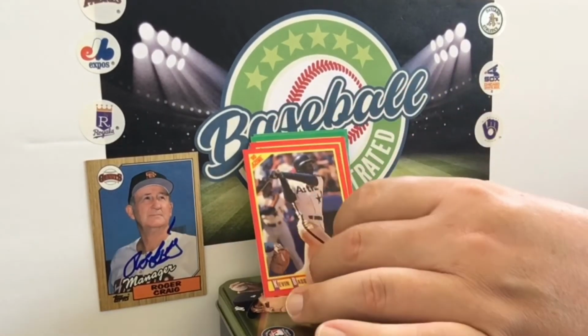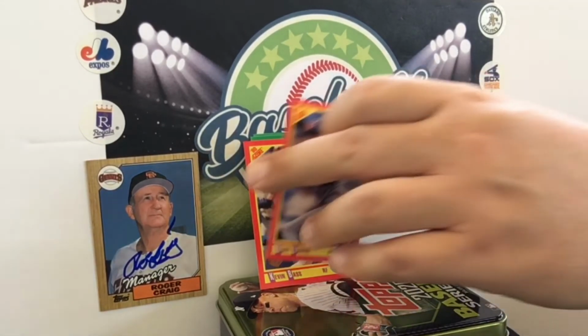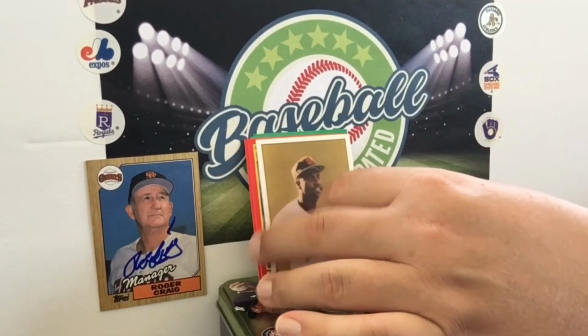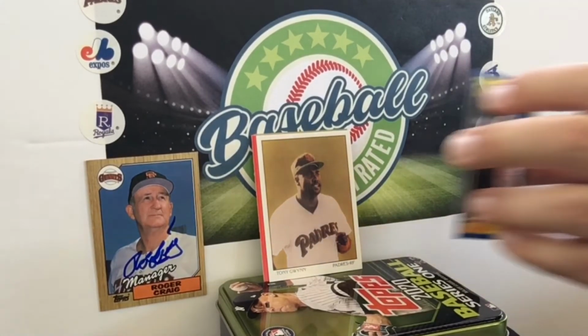Kevin Bass. Oh, largemouth. Hey-o. Hey. Gene Larkin likes that. Look at the smile on his face there. There's a good Larkin and a bad Larkin. That's the bad Larkin. Except for that World Series in '91. There's a Dream Team card of Tony Gwynn. He's a little thinner there. That's early enough where you're still pretty thin.